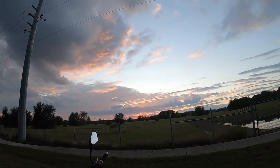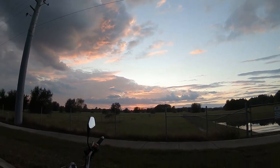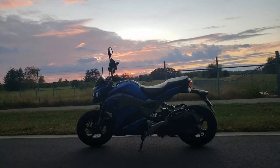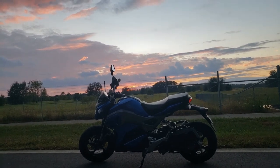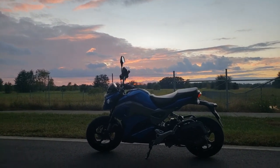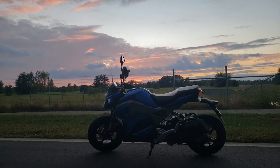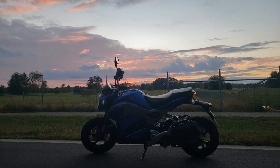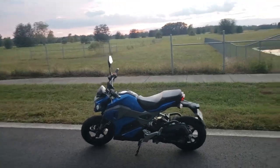Alright guys, beautiful sunset time. Well guys, I hope I was able to capture a little bit of what it's like to ride a 50cc scooter. And to me, it's riding pretty good. I was not expecting more than what it's actually doing speed-wise. But to me, it's too slow.